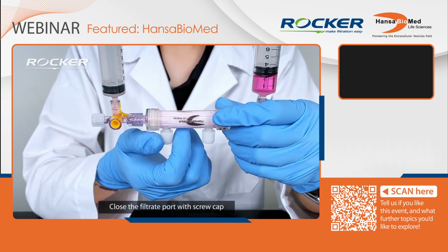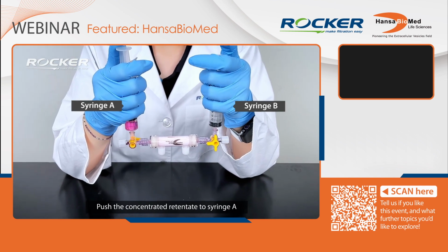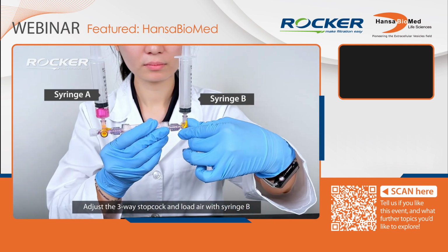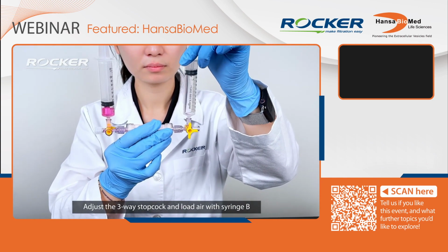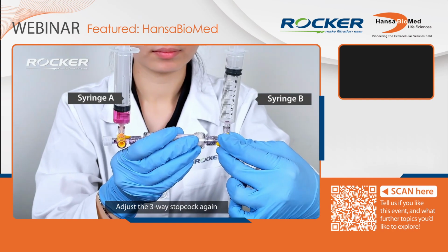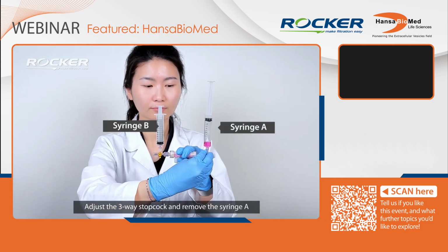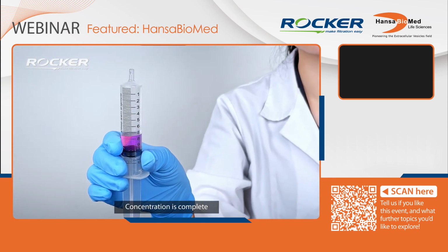Close the filtrate port with the screw cap. Push the concentrated retentate to syringe A. Remove the screw cap on the other side. Adjust the three-way stopcock and load air with syringe B. Adjust the three-way stopcock again. Push the air into the cartridge to collect the remaining sample with syringe A. Adjust the three-way stopcock and remove syringe A. Concentration is complete.